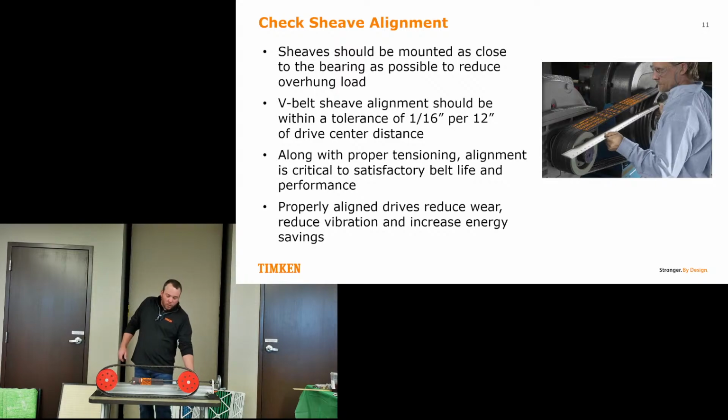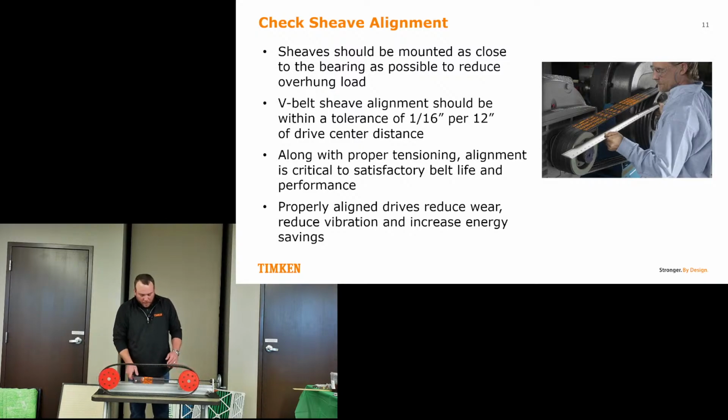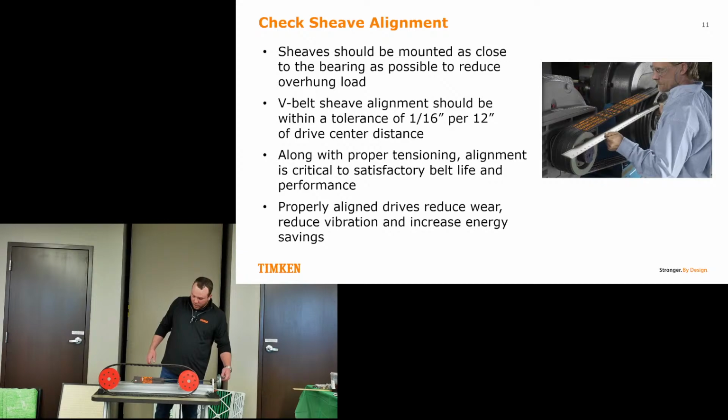All right. Any questions on alignment? Quick and easy, not that hard to do. Theoretically, obviously, adjusting a bearing or a shaft can be a lot more difficult, but it is super important. All right, so we've aligned our sheaves. We've checked our sheaves for wear. We're going to install 2 new belts here, right? Make sure there's enough tension relieved so I can properly put them on. And then I'm going to tension up my drive.